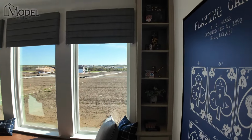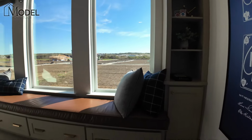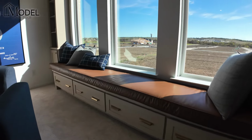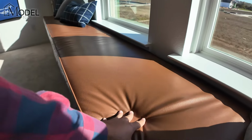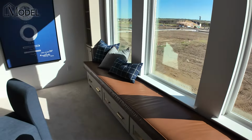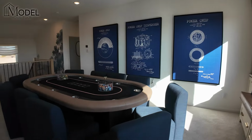So you've got the built-in shelves, a shelving unit on each side, and all the pull-out drawers. They added the bench here. They actually did the same cushion here to match the mud bench area when you walk in. And this is a really cool poker table.